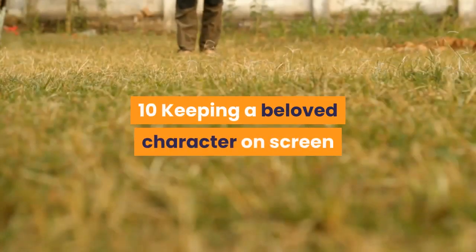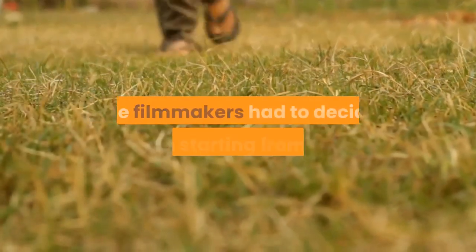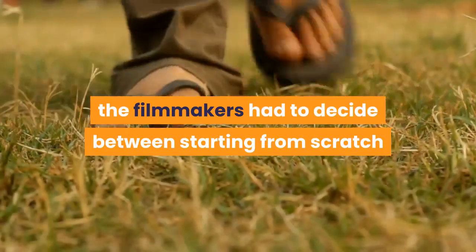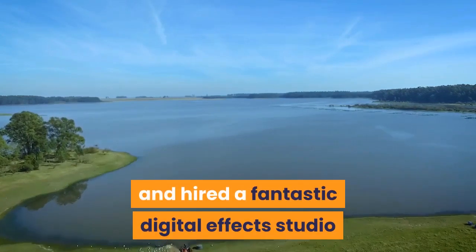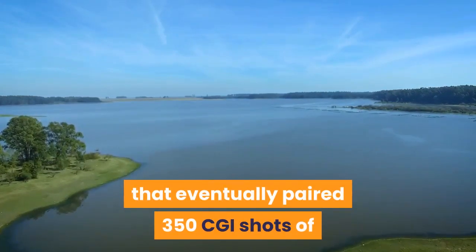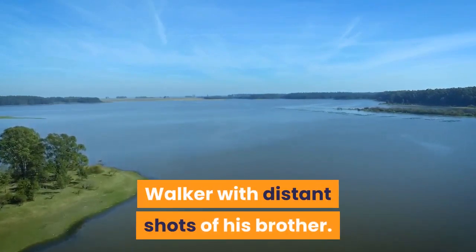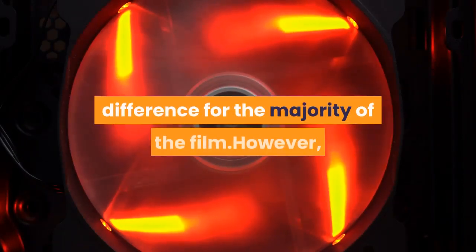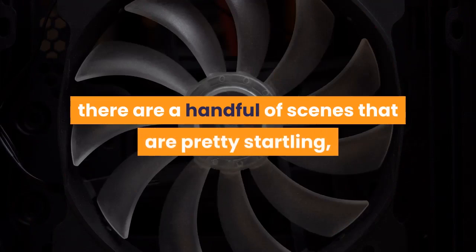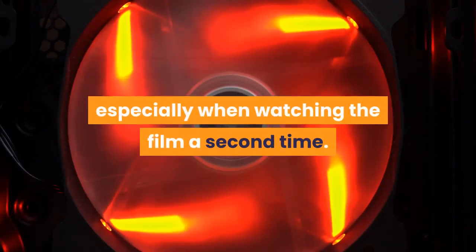10. Keeping a beloved character on screen. When Paul Walker died during the filming of Furious 7, the filmmakers had to decide between starting from scratch or somehow keeping Brian O'Connor alive. James Wan wanted to honor Walker's legacy and hired a fantastic digital effects studio that eventually paired 350 CGI shots of Walker with distant shots of his brother. The result was mostly great, with most fans not even noticing the difference for the majority of the film.